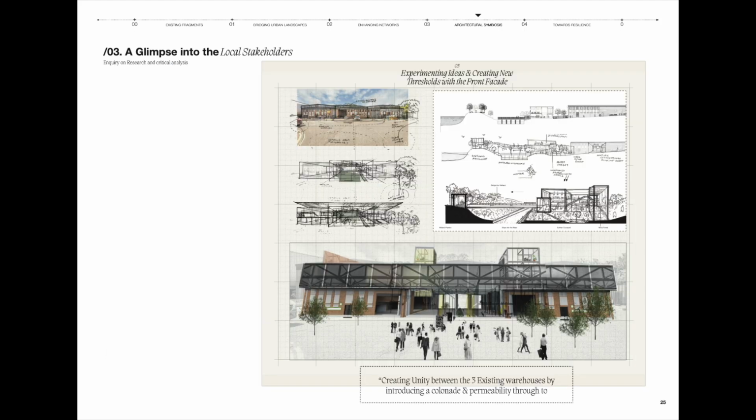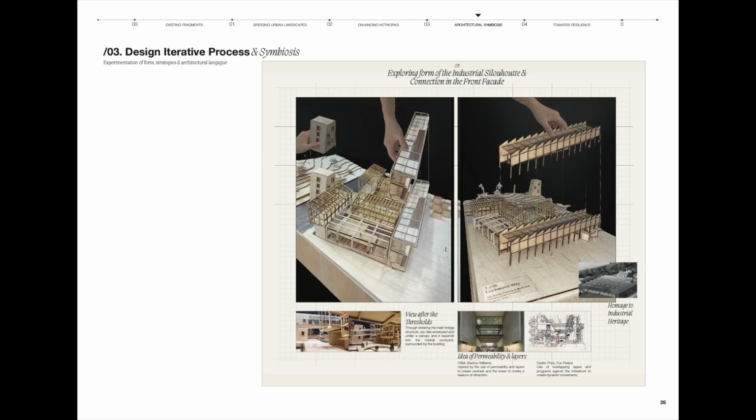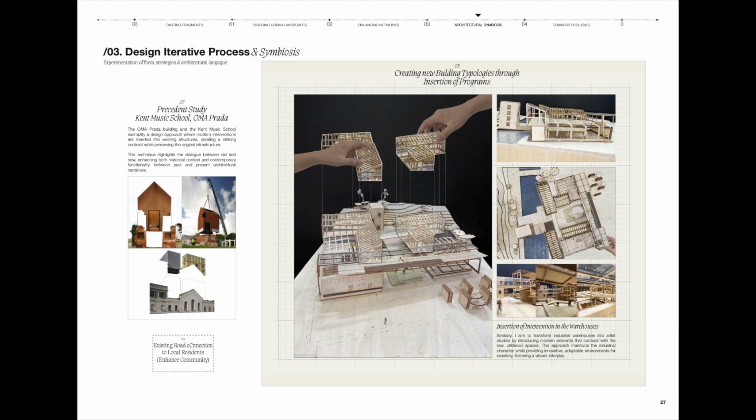I looked at another case study, Museum Salon by RCR Architects, and how they are able to create intersections within the landscape and also create a connection with a seamless bridge that connects the urban front together. I also looked at David Chipperfield's Royal Museum and how the interuse of layering and connections is able to create interesting connections and views and ideas of permeability. Through the insertion of studios, I look at Kent Music School and Orme Prada in creating these kinds of plug-ins that plug themselves into the existing structure, therefore maintaining the industrial production, and that goes with my main strategy of keeping the stakeholders there.